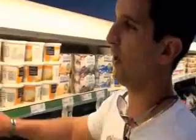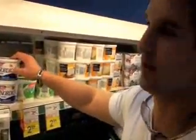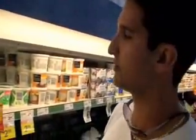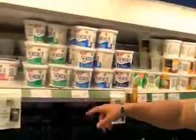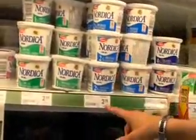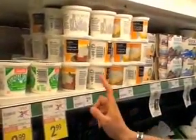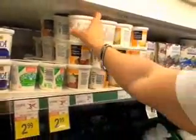Hey guys, just another little tip here. You don't need to get the name brand stuff. The stuff all comes from the same cow. If you really want to take care of your nutrition, just shop organic. But when you're in a grocery store like this, you can get the name brand stuff for $2.79. This isn't a great example. Or you can get the no-name brand for $2.59. I always go with the no-name stuff.